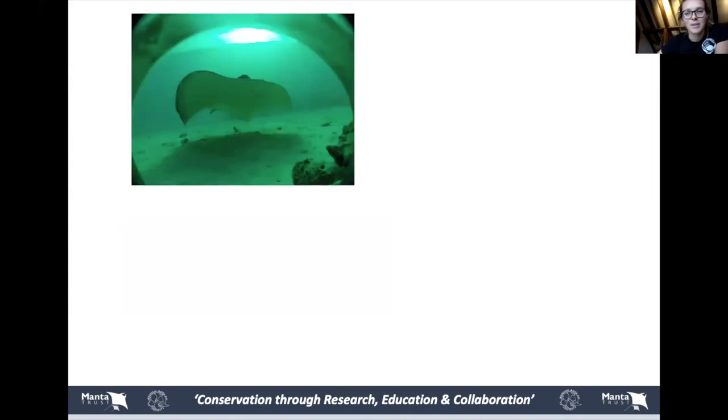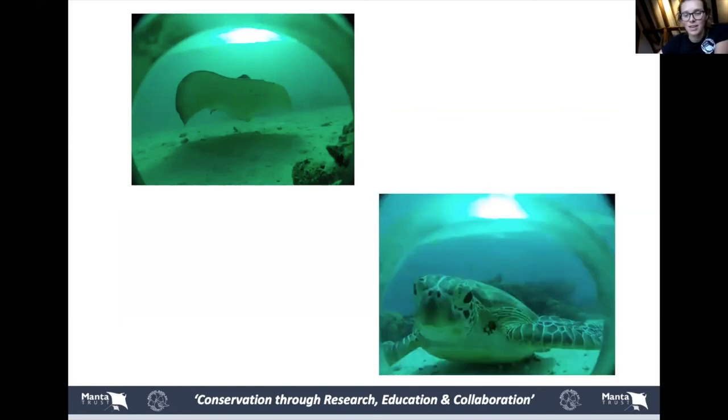And sometimes we get some funny visitors. So this is actually a stingray swimming past our eyes on the reef. Here we have a green sea turtle that looks like he's having a look at the eyes on the reef, or maybe just having a rest on the sand.